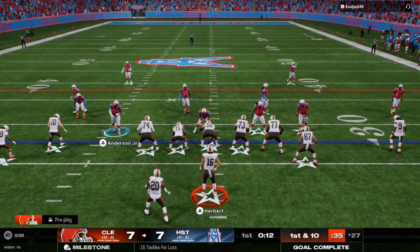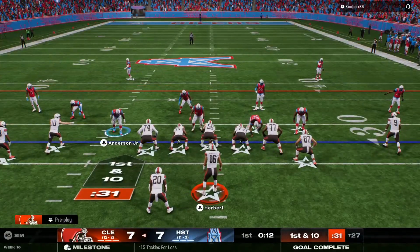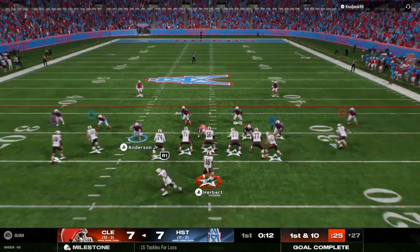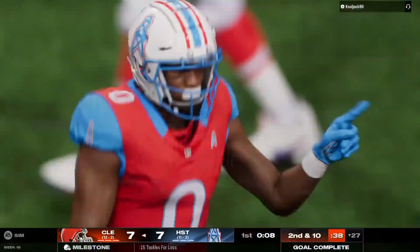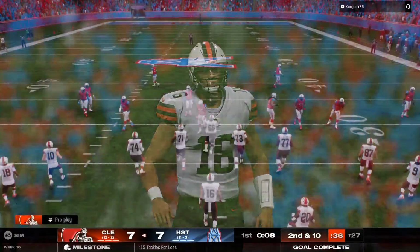They'll get this drive started. 1st and 10. Herbert from the gun. And he led his man just a little too much there. That's an incomplete pass. Looking for Justin Jefferson on that throw.